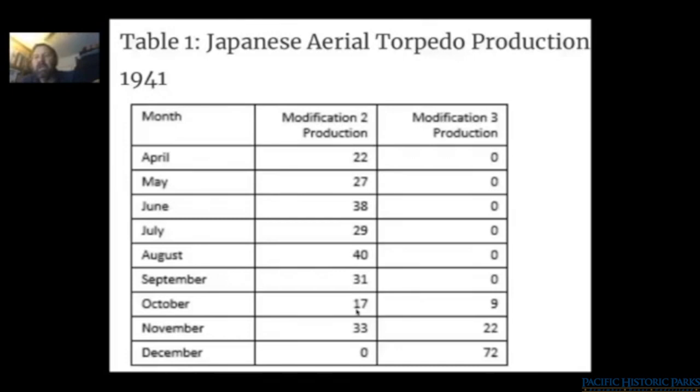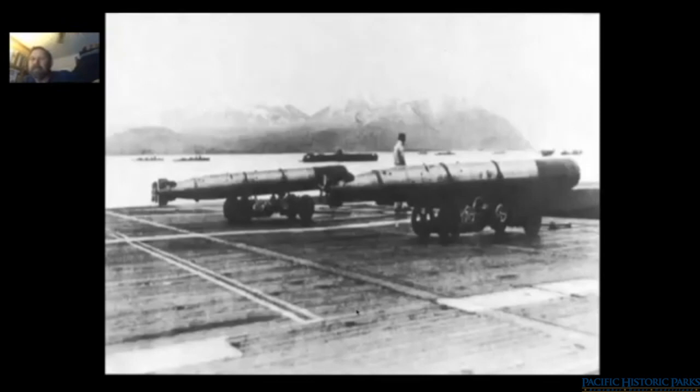Next slide. And these are the torpedoes. They are sitting on the deck. You'll note this is up at the Kuril Islands in Hitokappu Bay, and you can see the fleet surrounded. This will be the attack force that will leave for Hawaii. These torpedoes are on deck. They'll take them below deck and apply the wooden fins as they move towards Hawaii. Incredible photo, by the way.